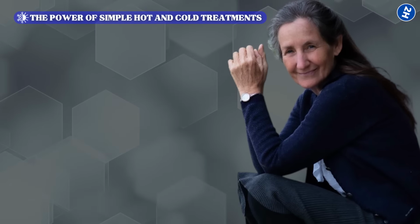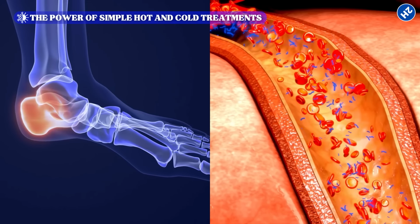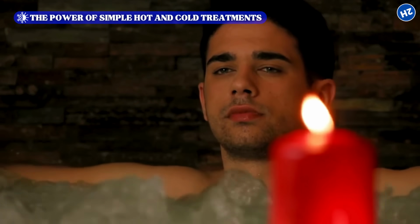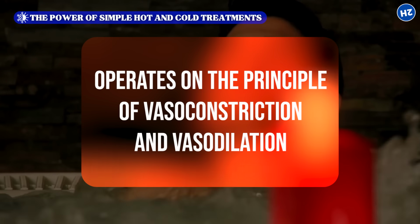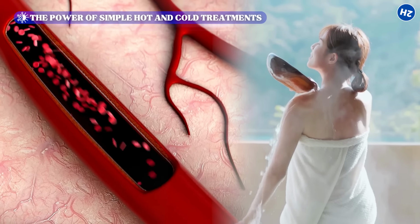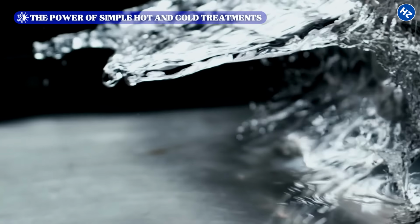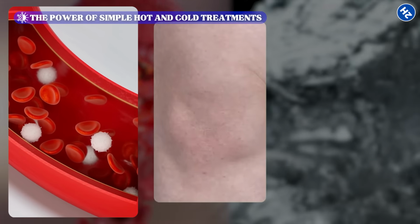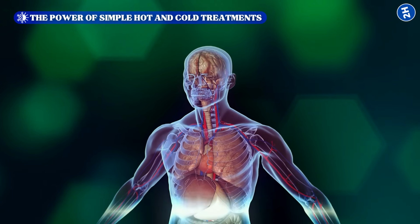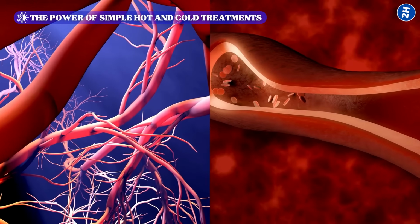Dr. Barbara O'Neill highlights the potent benefits of alternating hot and cold water treatments, emphasizing their profound impact on enhancing circulation and mitigating inflammation. This method, often termed contrast hydrotherapy, operates on the principle of vasoconstriction and vasodilation. When applying hot water, blood vessels dilate, increasing blood flow to the affected area, thereby enhancing the delivery of oxygen and nutrients, which promotes healing. Conversely, cold water induces vasoconstriction, reducing blood flow and limiting swelling and inflammation by decreasing the permeability of blood vessels. This alternating process stimulates the body's natural healing responses by creating a rhythmic contraction and expansion of blood vessels.